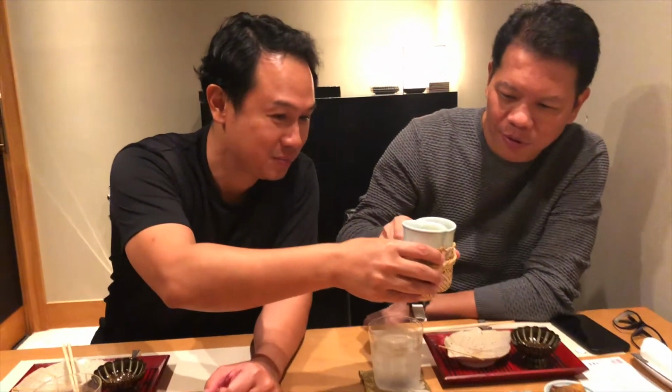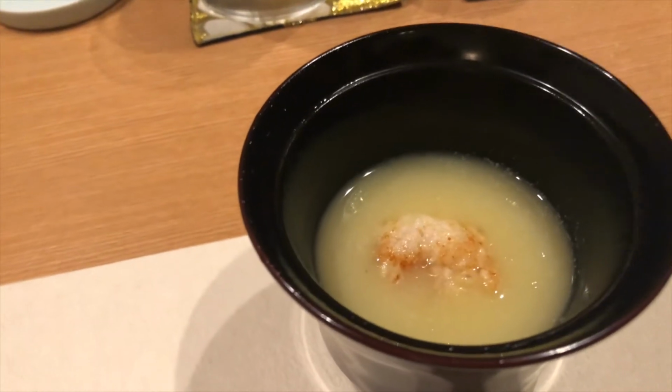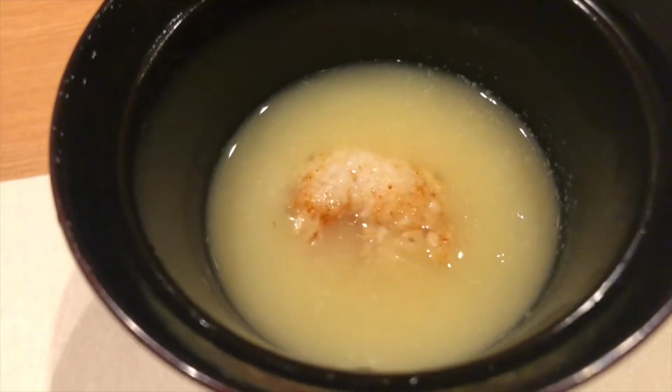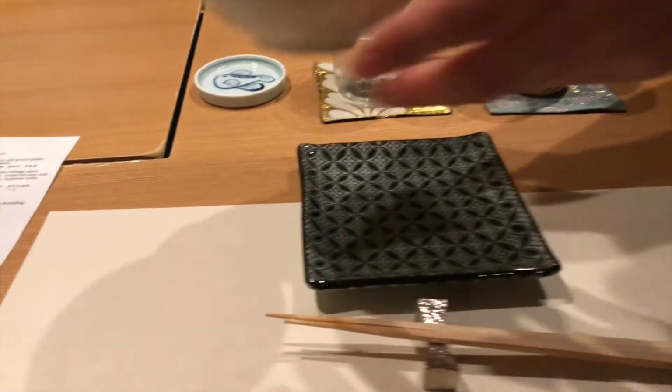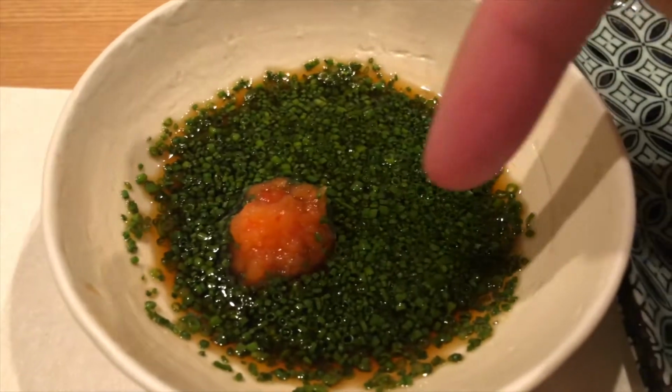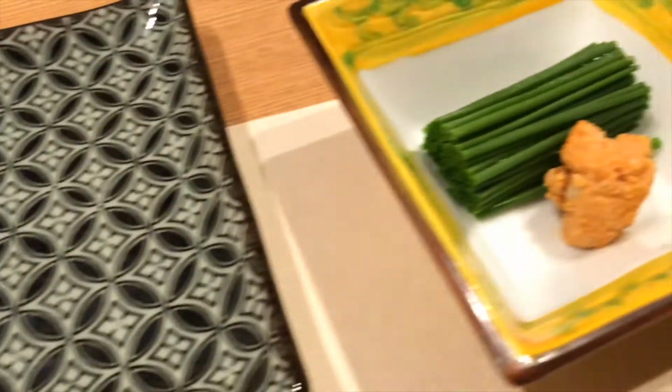Cheers, brother. Cheers. This is a Chinese cabbage potash soup. You see the dumpling is made of fugu. Very hot. This salad is grated chili. Yeah, this is a monkfish liver.